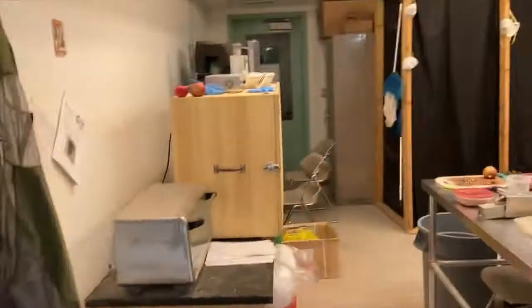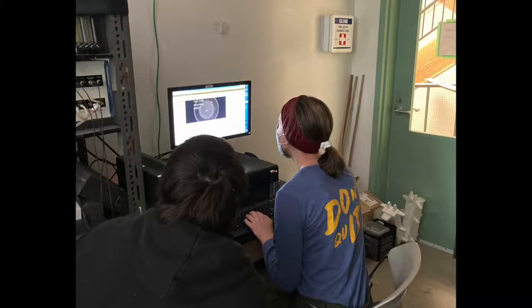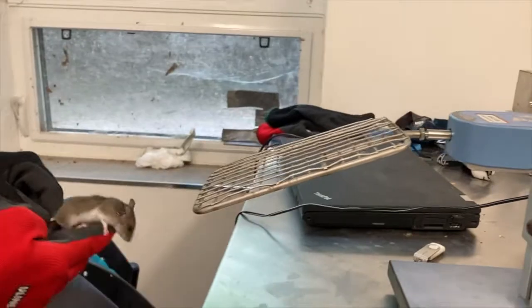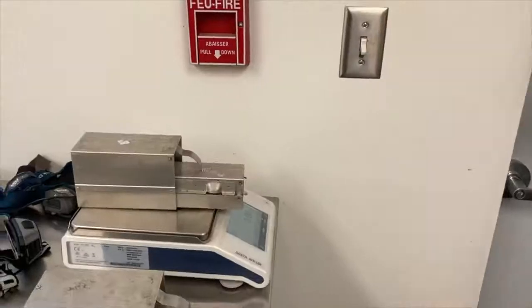Some mice are then taken back to our lab for further testing. We put them in this large tub to measure their exploratory behavior in new environments. This is also when we measure their tendency to groom themselves. Grip strength is then tested by pulling the mice along a force gauge, and then body length, tail length, and foot length are also recorded.